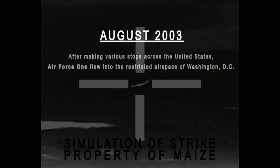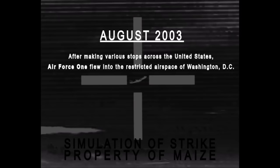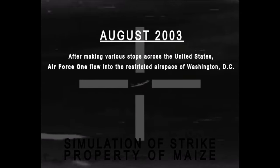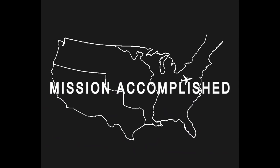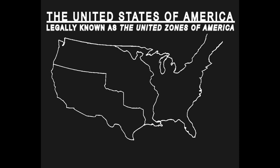We begin on a maze simulation of the strike on Air Force One, the aircraft that went around to national monuments making drops of something. Once it flew into restricted airspace, the Air Force took action. However, when it looks like it got struck, we cut to a screen saying mission accomplished, and a map of the United Zones of America.